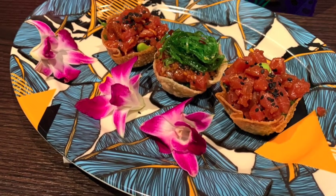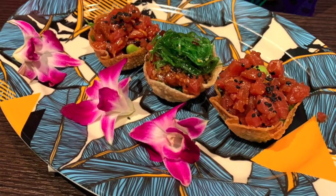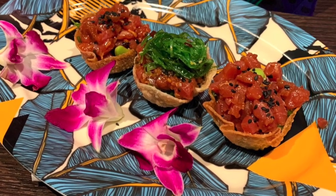Go to the Bamboo Room and get the ahi tuna. It's so good. And those little wonton bowls with the edamame. Oh yeah, that was delicious.